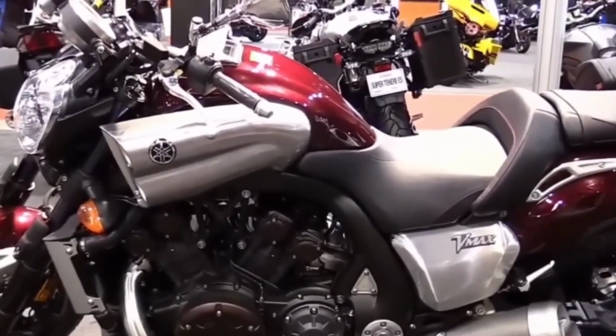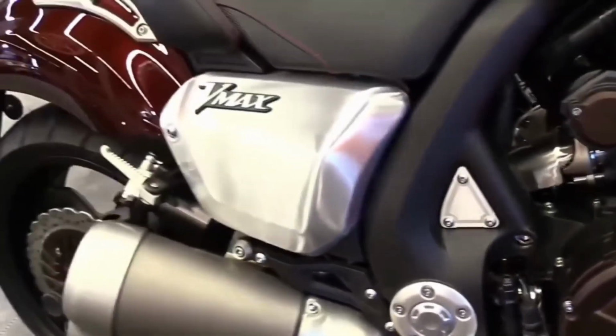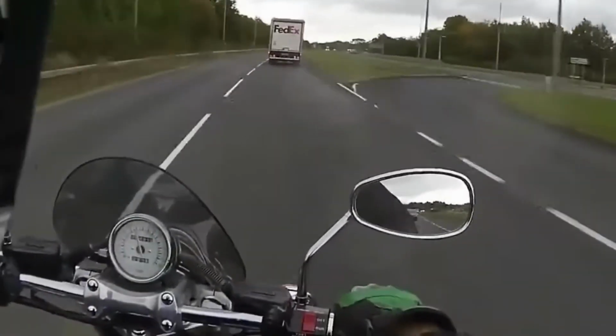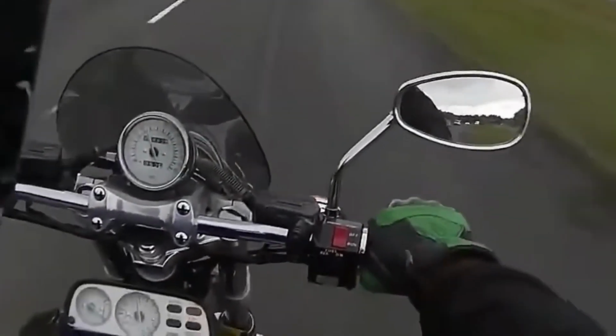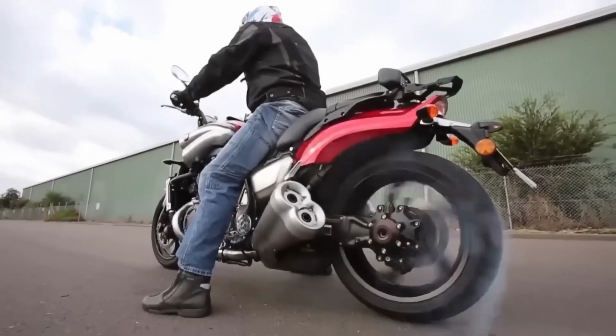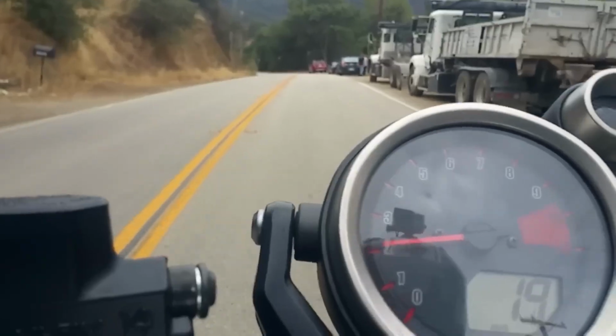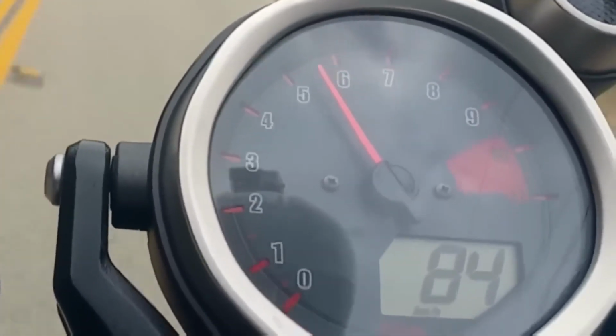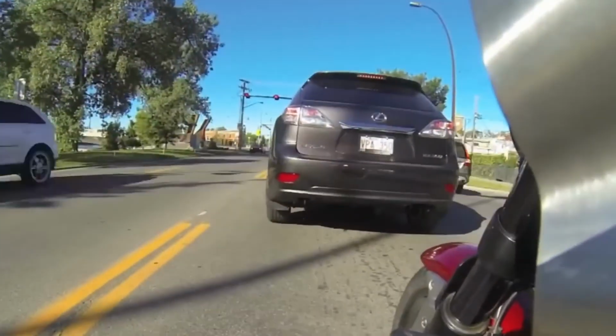Yamaha added special systems like ride-by-wire throttle and their famous V-Boost tech, which gives the engine a massive kick when you open it up. The VMAX doesn't just go fast, it explodes forward with a blast of speed that feels more like a rocket launch than a motorcycle ride. Even with all that power, the VMAX is still easy to control.